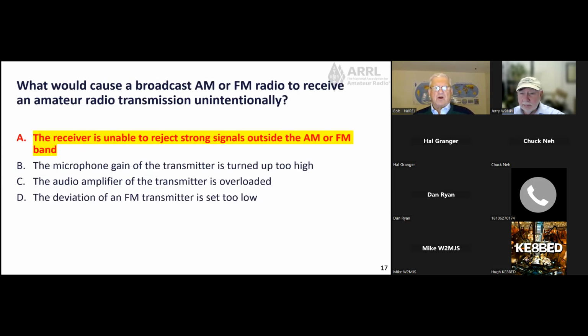Okay, what would cause a broadcast AM or FM radio to receive an amateur radio transmission unintentionally? And that's when the receiver, what we're talking about here is selectivity. This is when a receiver is unable to reject a strong signal coming from outside the AM or FM band. Again, your televisions, your radios, they're supposed to be built so that they can filter out unwanted signals, but that doesn't always happen.